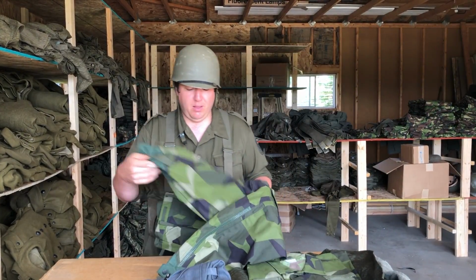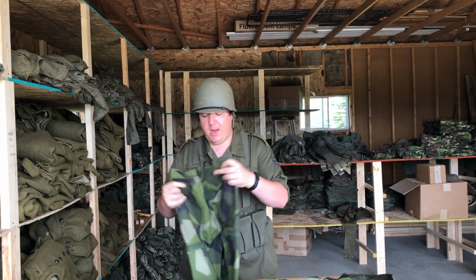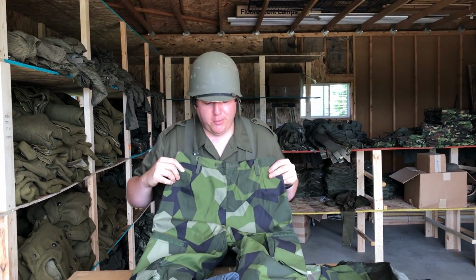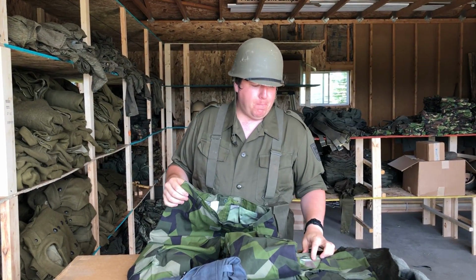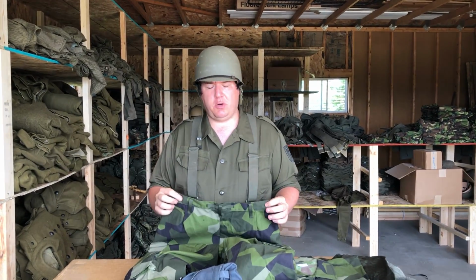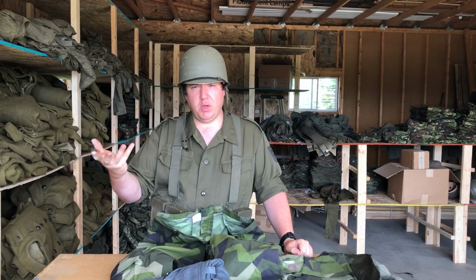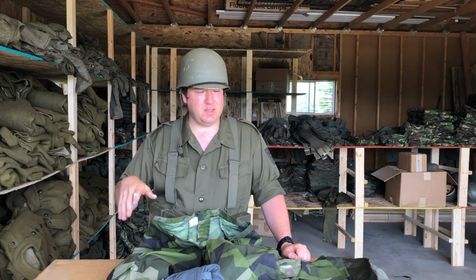These are something that everybody loves, and I've already sold a bunch of these, but there's still plenty of it left. Swedish M90 camouflage. So these uniforms are pretty cool. What happened was Sweden made a bunch of these. They contracted and had a bunch of these made in the 90s and early 2000s for the KFOR operation down in the Balkans. For those of you that don't know, we're still doing a peacekeeping thing as UN or NATO or whatever.